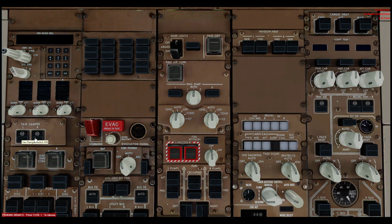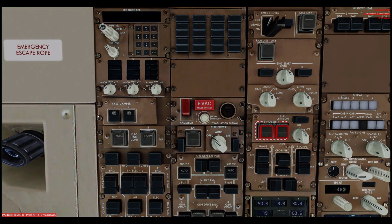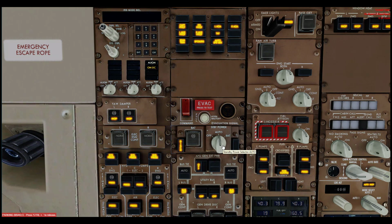EEC switches, normal. Let me get over here. EEC switches, they both do say normal. Hydraulic panel is set, and the left-right engine primary to on. Let's see. Yeah, here we go. Put those to on. HF radio set. And let's see. Battery standby set. Battery switch on. See? This is where it says on. Okay? On. And standby power to auto.